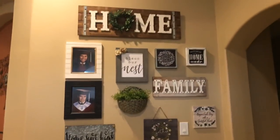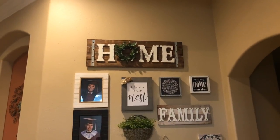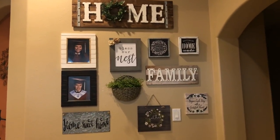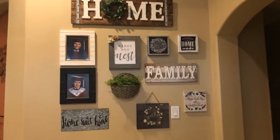So that's the way my gallery wall looks right now. And I do, like I said, have one more thing to put up at the top above that home. But that's how it looks. And I'm sure when we get moved to the new house, I'll do a gallery wall, but I'll probably be adding some different things to it, depending on how big the wall is, you know?